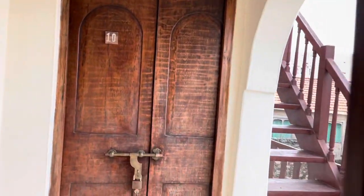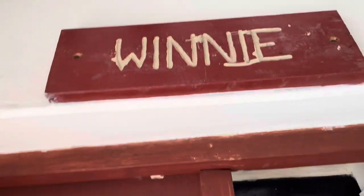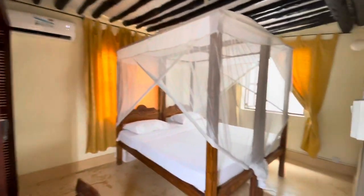My dog. On this window. Yeah. Room tour, hotel room tour.